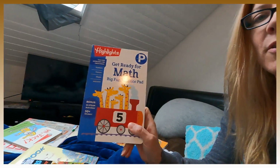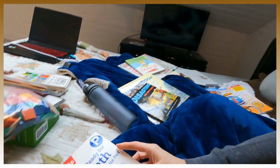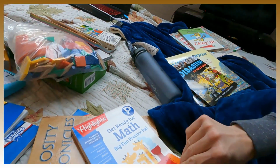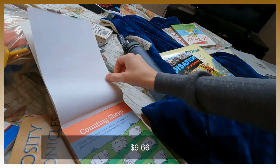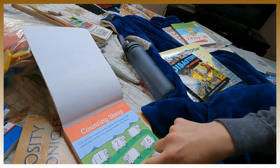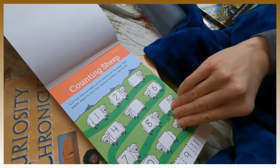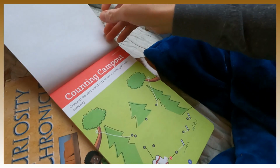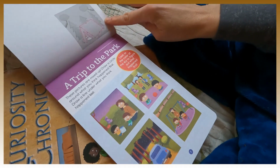So the product of the day that I want to tell you about is this. Get Ready for Math. It's thicker than the other Highlights ones. I bought a ton of Highlights when my kids were little. So it's a lot thicker than the $4.99 one, so I assume it's a bit more. But look, how old are you? And you cut the candles out. And then it's counting sheep. So it's preschool, but I dare say even kindergarten could do it. It's around there. So this is counting 1 to 12, another counting 1 to 12. So I would almost say not even preschool, I would say kindergarten, but that's just me.